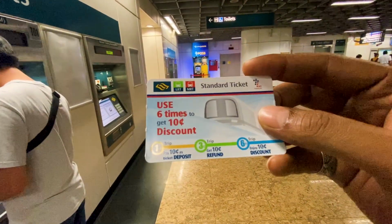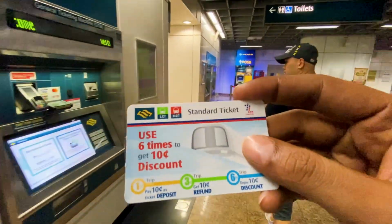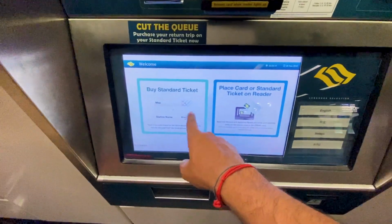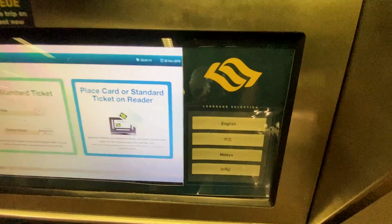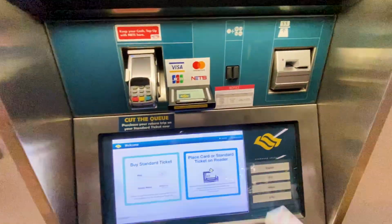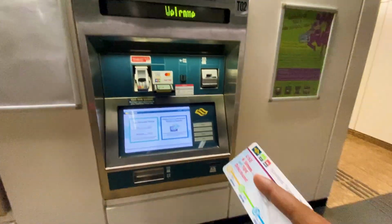This is the ticket that we got to Rocha because we had returned our tourist pass. And to get your actual ticket, you need to go to a counter like this, which is called a general ticketing machine. You choose your destination from here. There's the language options and then you put your money. Here are the notes and here are the coins. And then your ticket would come out from here. So that's the option you would have if you don't want to stand at the counter or the counter is closed.